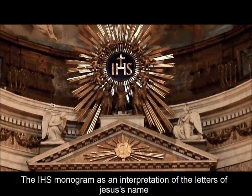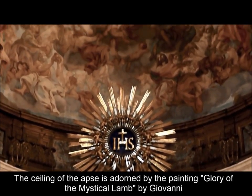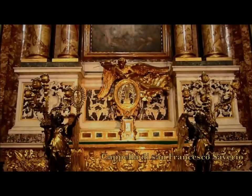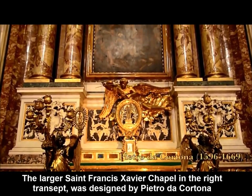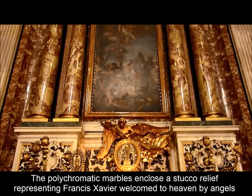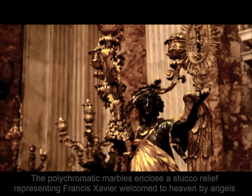The IHS monogram is an interpretation of the letters of Jesus' name. The ceiling of the apse is adorned by the painting Glory of the Mystical Lamb by Giovanni. The larger St. Francis Xavier Chapel in the right transept was designed by Pietro da Cortona. The polychromatic marbles enclose a stucco relief representing Francis Xavier welcomed to heaven by angels.